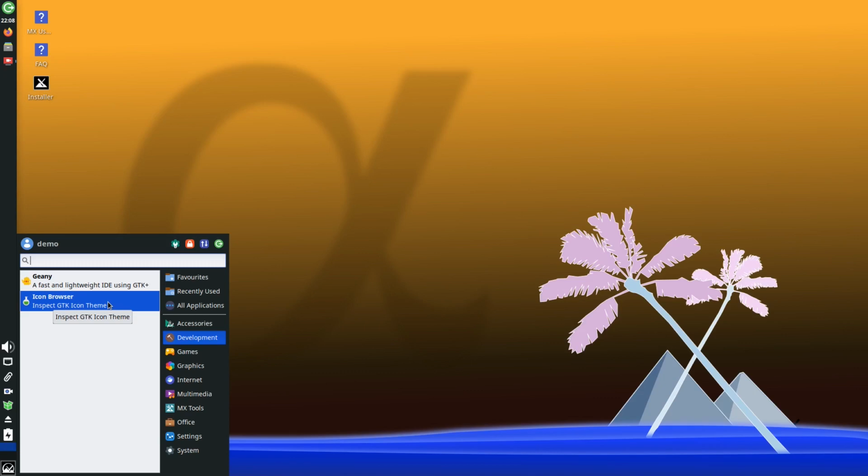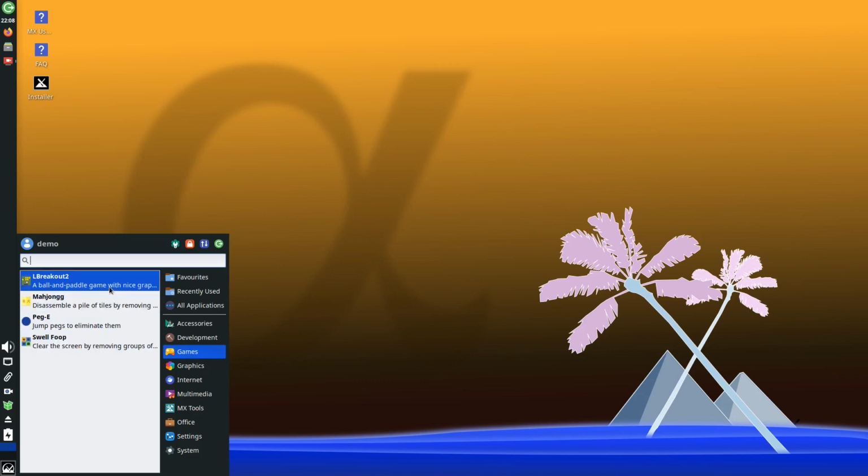You've got an icon browser. Never did understand why that was installed on any operating system, but there we go. Here's the games you get with it. You get a breakout game, you get a mahjong game, you get a Peggy jump pegs to eliminate them game, okay, and Swellfoop, which is pretty cool. Again, have a look yourself.